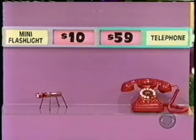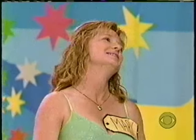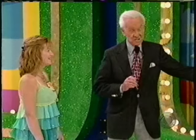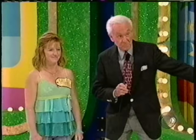Which one is half off? The mini flashlight at $10 or the telephone at $59? The telephone is half off. No. You know, you may end up being the first contestant to win $10,000 with all 16 boxes left. Now, let's get this one right, and we'll still take away half the boxes.